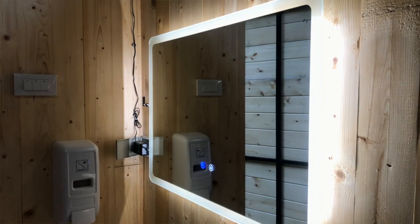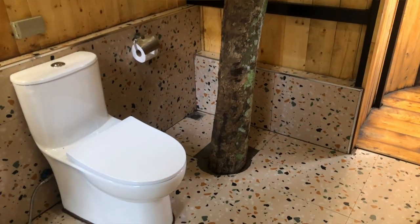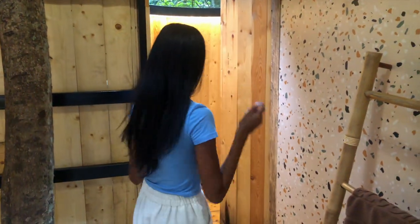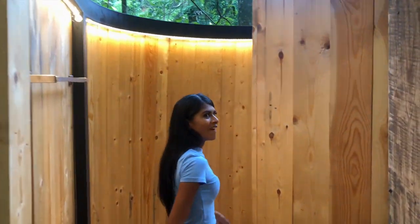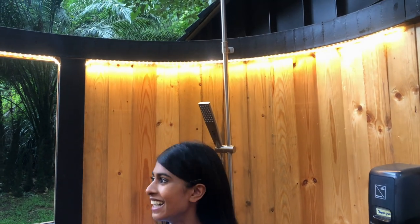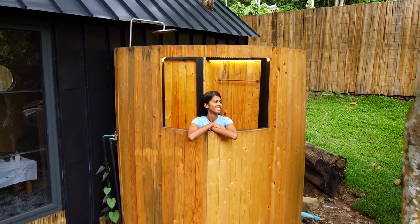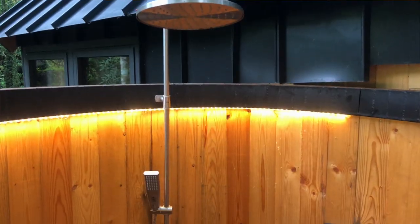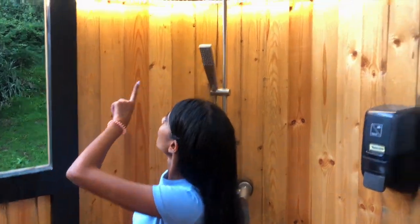So you've got a really cool mirror, basin, toilet, some towels, and then I don't know what's here. Oh, the mood lights are the whole way around. What is this? Look! It's the shower! No way! How cool, you can shower with a view. Talk about an outdoor shower. This is literally an outdoor shower of note. And there's mood lights everywhere, the whole way around. Wow.